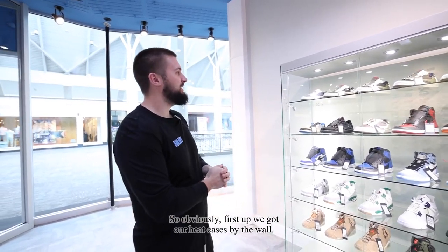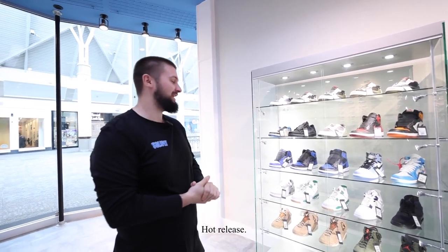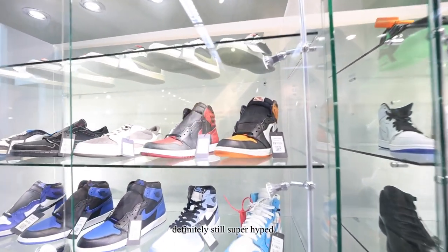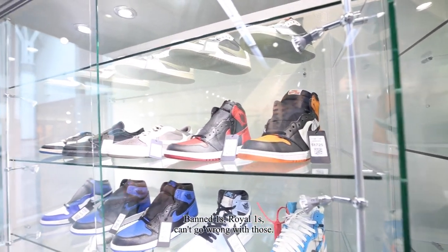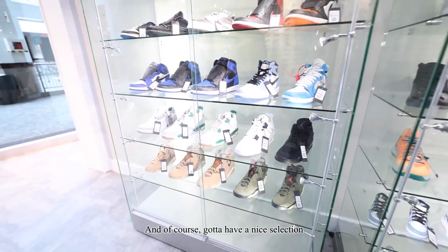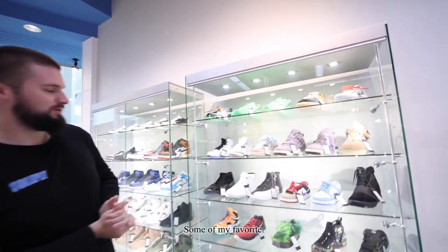All right, guys, so obviously first up, we got our heat cases by the wall. We got a bunch of Travis Scott Olives, obviously a new drop, hot release. Gotta make sure we have those in stock. But we also have some classics. Shattered Backboard, one of those shoes that came out, definitely still super hype. Band ones, Royal ones, can't go wrong with those. And of course, gotta have a nice selection of Travis Scotts. Some Off-Whites in the case, also some of my favorites.